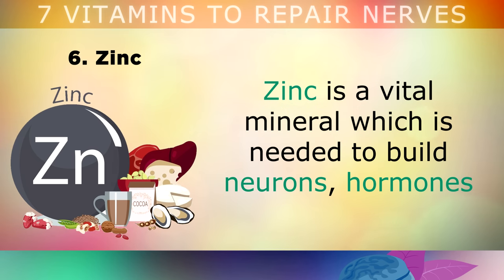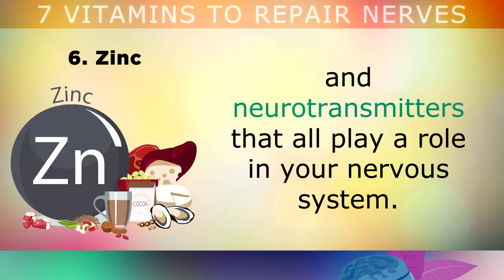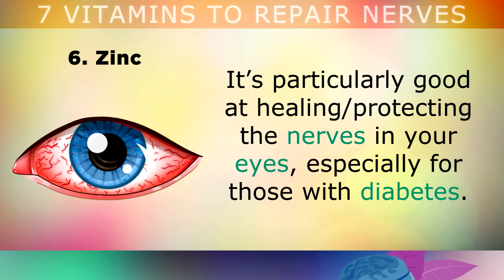Now, the 6th important nutrient for your nerves is zinc. Zinc is a vital mineral which is needed to build neurons, hormones, and neurotransmitters that all play a role in your nervous system. It's particularly good at healing or protecting the nerves in your eyes, especially for those with diabetes.